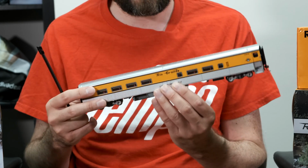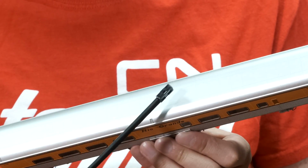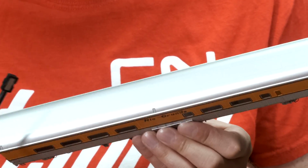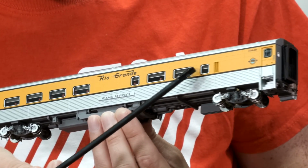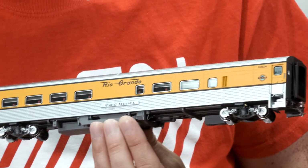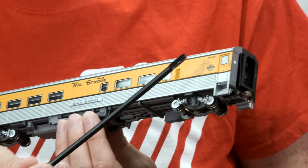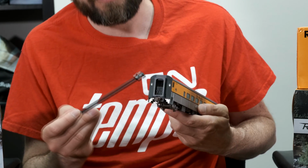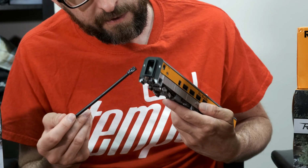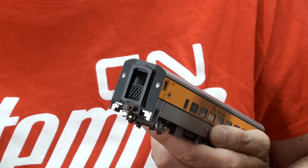Flip that back over again. All the rivets have been done correctly. You can see all those there. They're very fine. Name boards are separate pieces. We've got full window gaskets, so aluminum window gaskets with the black outlines, separate metal grab irons for all the doors, marker lights which operate, of course, and you've got the etched metal end gate, which is a hallmark of all our cars.